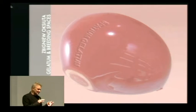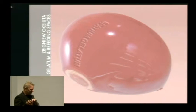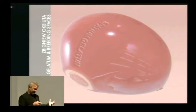observe how we can work with processes from liquid state over jelly-like state to the rigid state. And why are we doing this? Because liquid is the basis of life. Life, as we know, occurs in liquid.